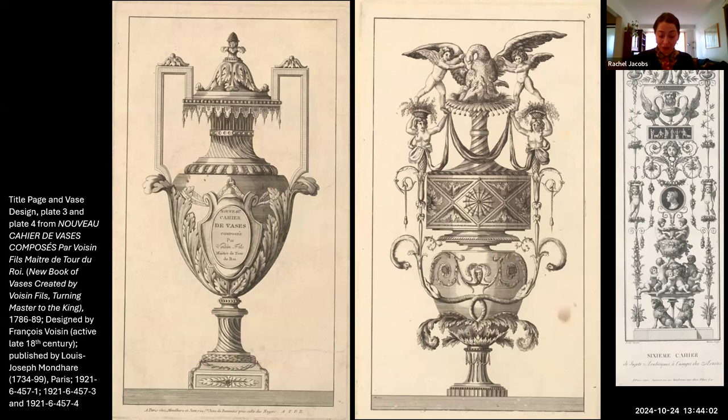Ivory turning was very fashionable at the French court. We know that the kings Louis XV and Louis XVI both took lessons at the lathe from their turning masters and most likely produced some pieces under their instruction.